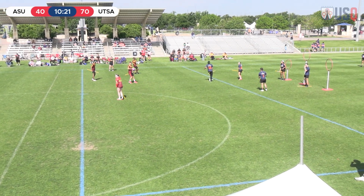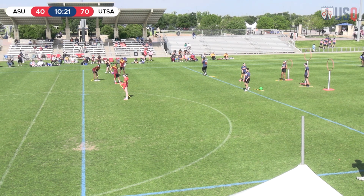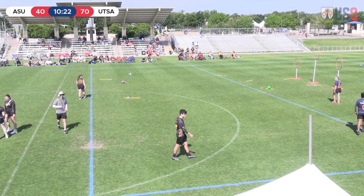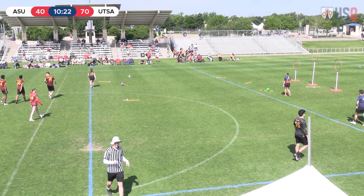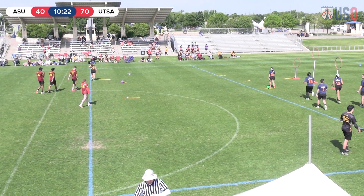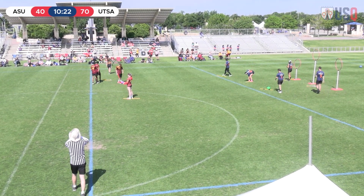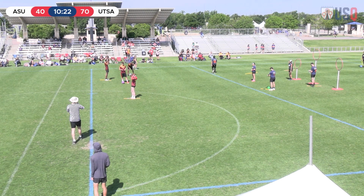And McLaughlin is now down with an injury as well. All right, so McLaughlin was able to get off the pitch under her own power. Hopefully she'll be all right. Potential to see her later on in this game, so we'll keep everybody updated if we get any more updates on that. Tara Robinson will be her injury replacement.